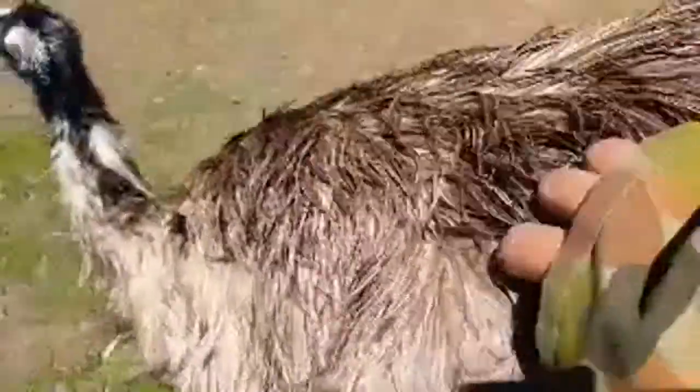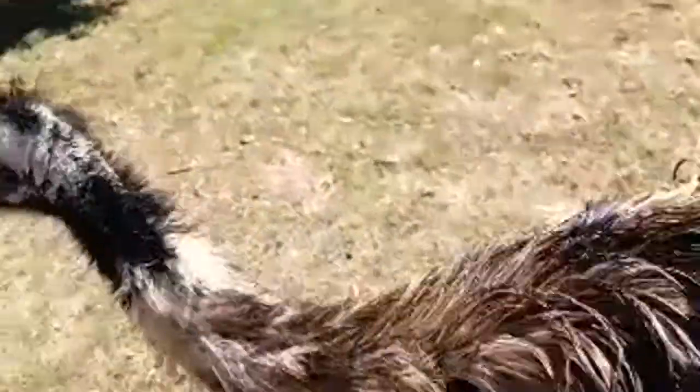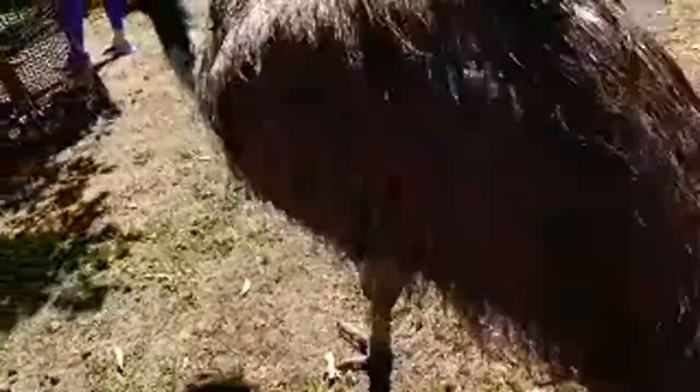Walk with the emu, guys. It's so relaxing. The hair of the emu is really oily, guys. Lots of oil in it. See? The emu gets lots of oil. I love my big emu. Just walking with the emu, guys.